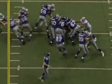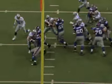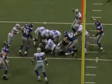Hand off Jacobs, no cutback lane at all. Spins off the tackle, gets up to the 10 and knocked down at the 11.